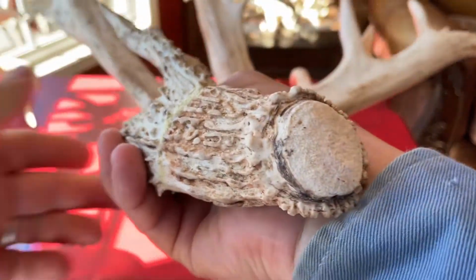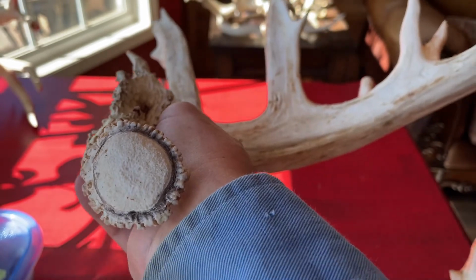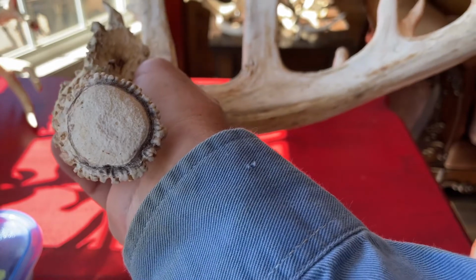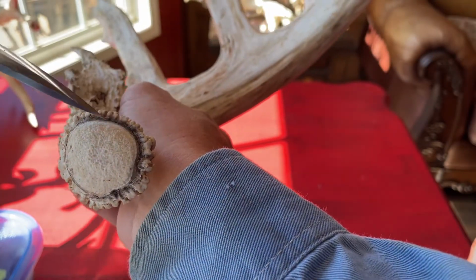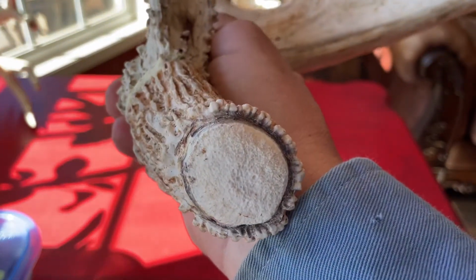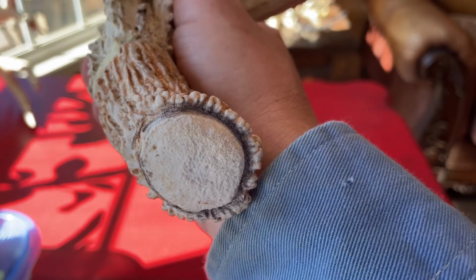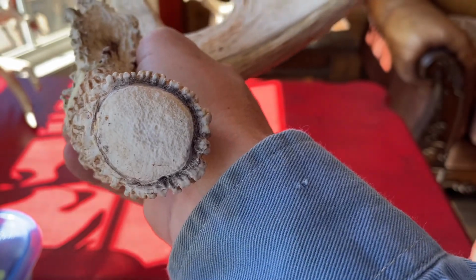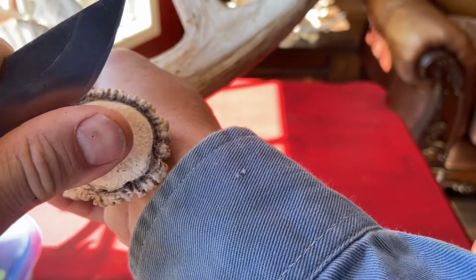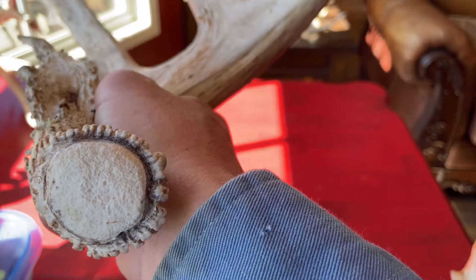And one thing that I do notice, and I don't know exactly the purpose of it, is that when these deer shed their antlers, right along the edge, all the way around, they have this kind of a waxy ring. And I'm not really sure what the purpose of that is. I can only assume that maybe it's how they end up cutting the blood flow off to their antlers.